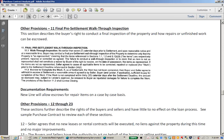Please know that Newline can escrow for repairs. This is especially useful if we're working with an REO property. We'll escrow, you know, for minor repairs. Sometimes we'll only escrow, though, for a couple of days, sometimes 10 days. If it's a weather-related item, we can go longer. So it's kind of an individual case-by-case basis that determines how long we'll escrow. But it's typically we need the 3 bids for the repairs, and we'll go 1.5 times.